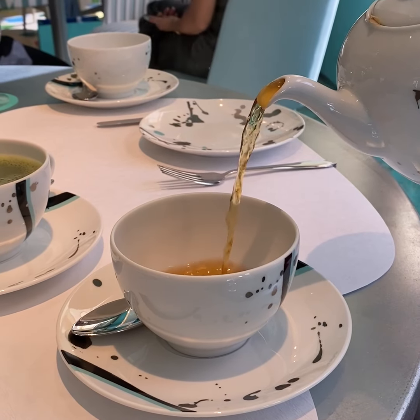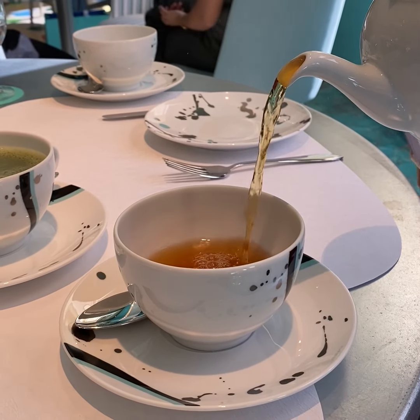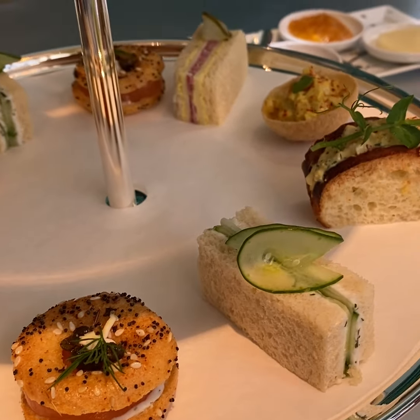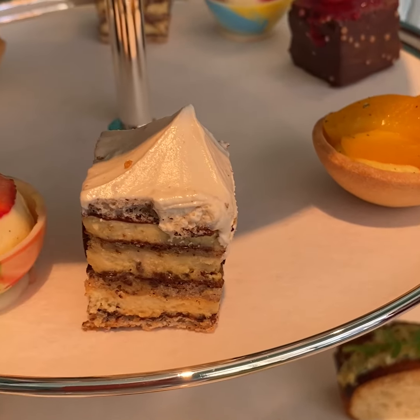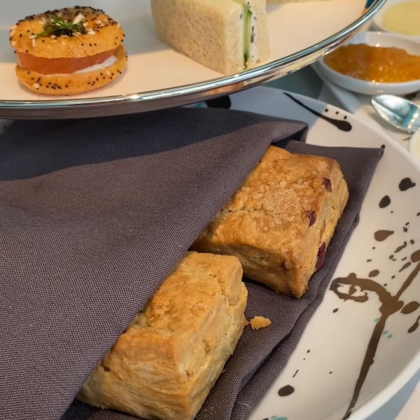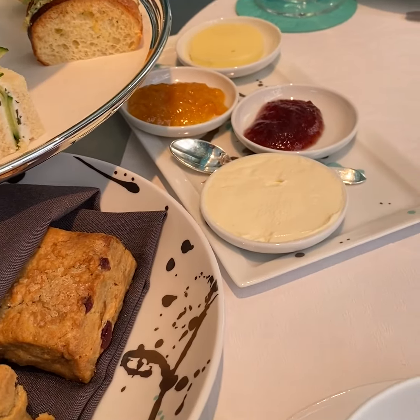The tea comes out first, then a 3-tiered tray with savories and sweets. Warm scones come out on a separate plate. The savories and sweets, I give it a 10 out of 10, but for the scones, it's 7 out of 10. I highly recommend since I consider it the best afternoon tea in New York City right now.